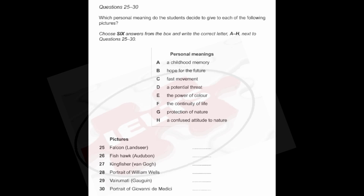Sure. OK. There's a portrait called William Wells. I can't remember the artist, but it's a middle-aged man who's just shot a bird. And his expression and the way he's holding the bird in his hand suggests he's not sure about what he's done. To me, it's about how ambiguous people are in the way they exploit the natural world.